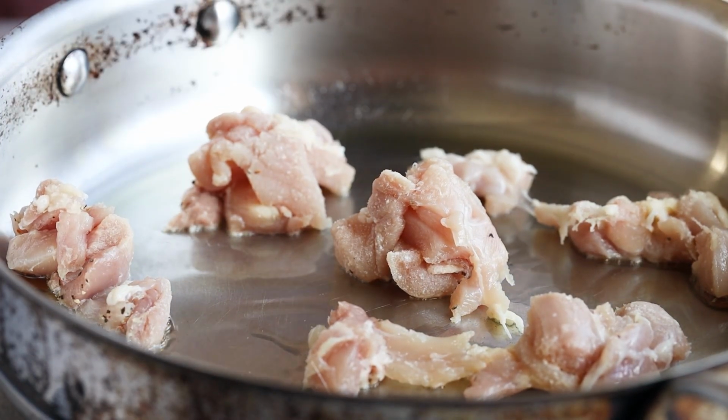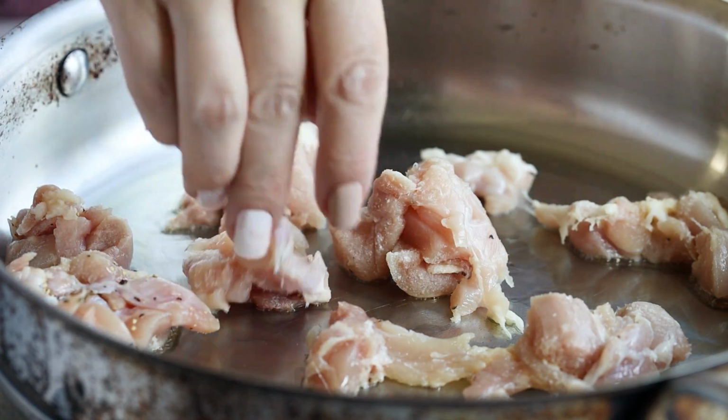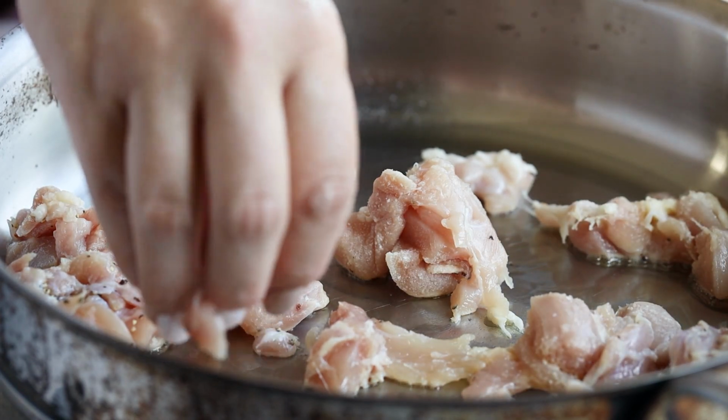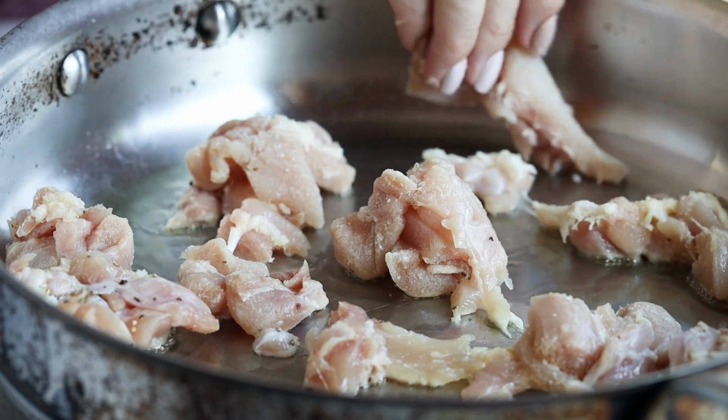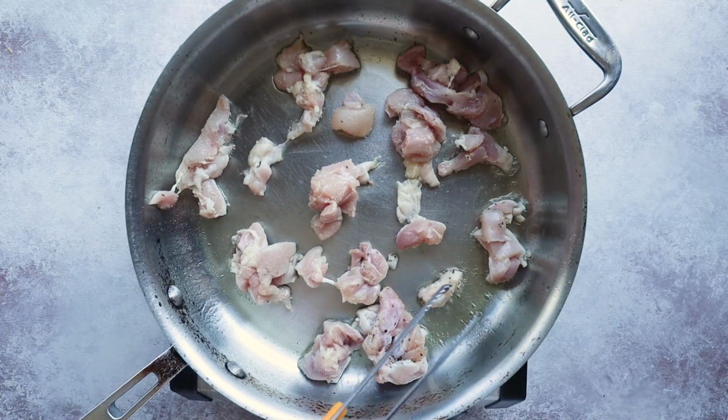You don't want to overcrowd your skillet because otherwise you're going to get steaming rather than that perfect sear on the outside. Another reason why I think she might have used xanthan gum, and she probably explains this in the recipe, but I didn't read it, was because it helps create this crispy coat on the outside too.